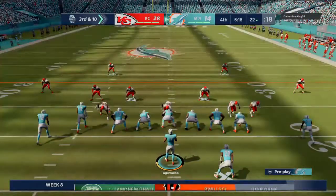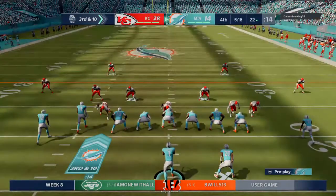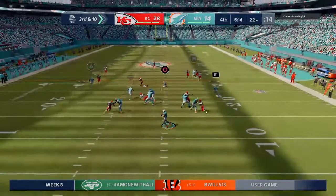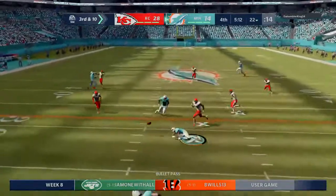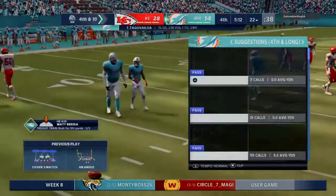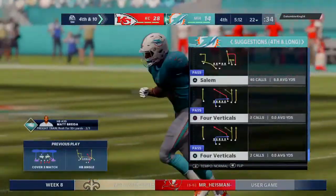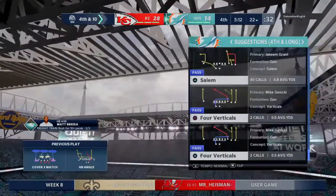The Dolphins on 3rd down. They've been very good. 5 for 7 thus far. This is 3rd and 10. That's incomplete. They went with the dime look that time on defense, just flooded the field with defensive backs, blanketed everyone, took away all the passing angles, thus the incompletion.